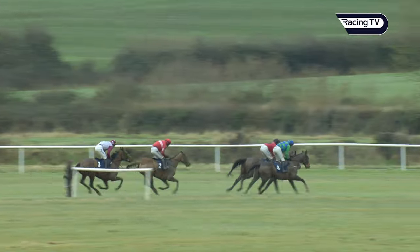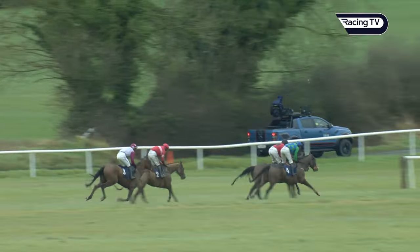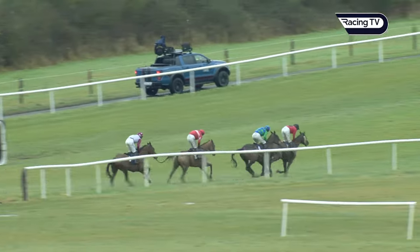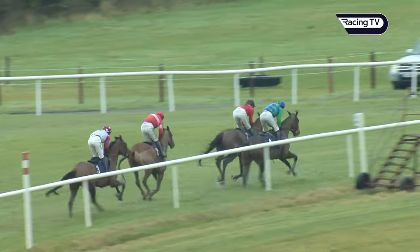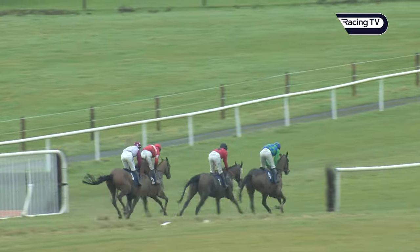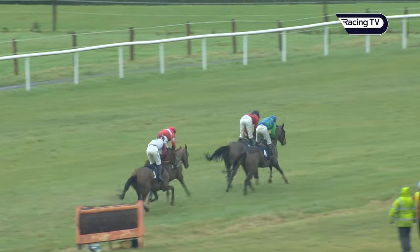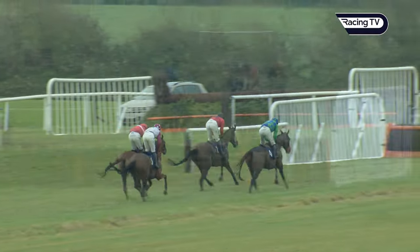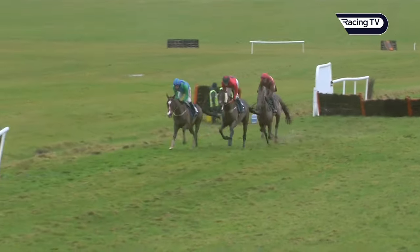Inside the final mile, with five more flights to jump, matching strides, Easy Fella and What Path, three clear of High Class Hero and Sequestered. Much the better jump at that fifth last flight came from Easy Fella. Back on terms on the flat is What Path. And then High Class Hero and Sequestered. Next up, the far side. Easy Fella, What Path, High Class Hero within touching distance of the pair, and then Sequestered. High Class Hero stepped at that, but is okay.